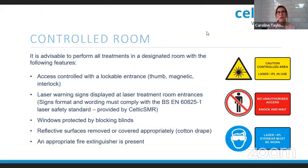And that's where we think about the controlled room, because it's advisable to perform all treatments in a designated area within the practice, usually with a lockable entrance, so that anyone coming in or going out of that entrance will know that there is a potentially hazardous event going on beyond the door. Labels with caution, controlled area, laser in use should be easily seen by anyone outside the door. Or no unauthorised access, knock and wait, laser, IPL, IOM must be worn.